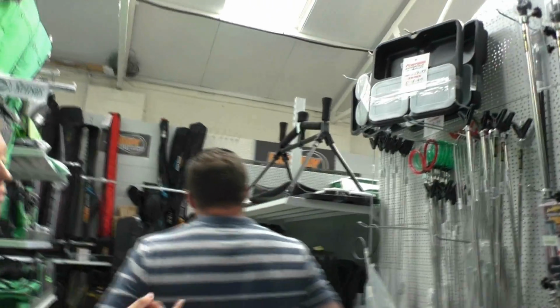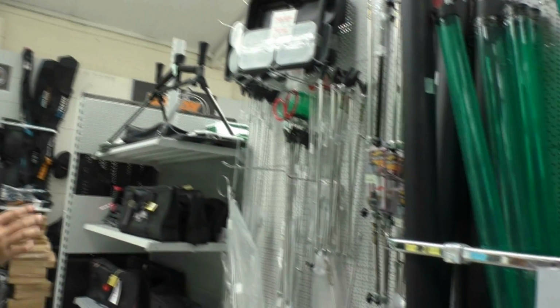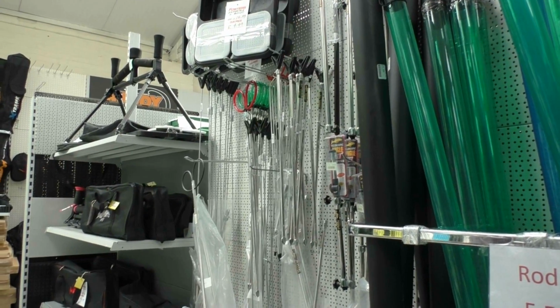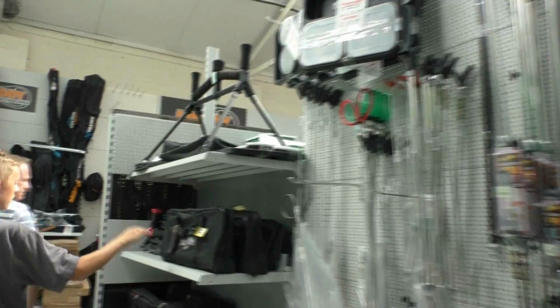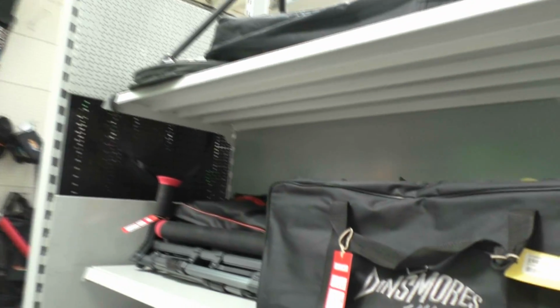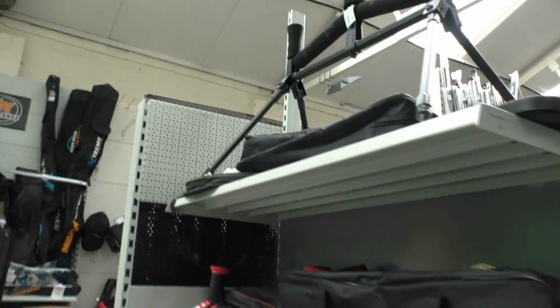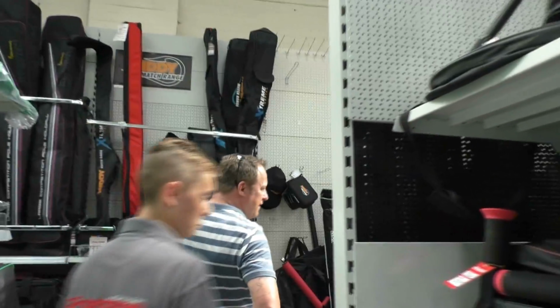Oh yeah, definitely. Well, we've also got the bank sticks. Any size bank stick for match, all Dinsmore. You can't fault them. We've got a small selection of rollers here. Dinsmore, Browning, Team Milo. Quality stuff. The list goes on. If you can't kit yourself out in here, then there's something seriously wrong, isn't there?